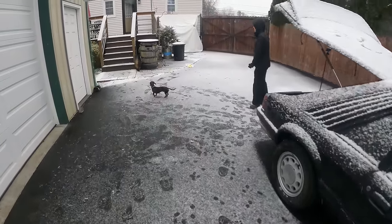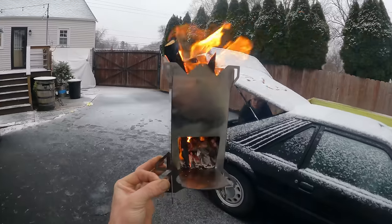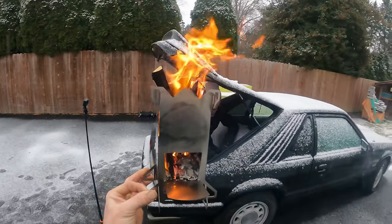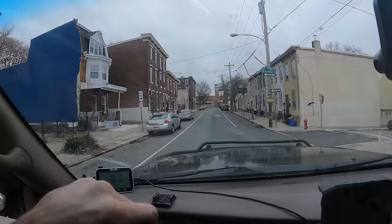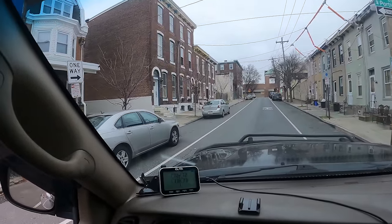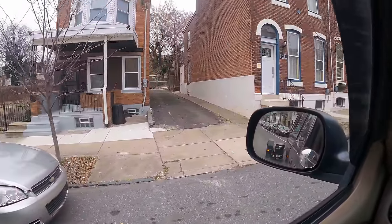Look who was hiding under the car, Mr. Turbo. Hey baby, I got a little surprise for you. Little camp stove for you to stay warm. Oh yeah, we are back and not gonna be able to pull in with these cars here, but should be able to back up that.